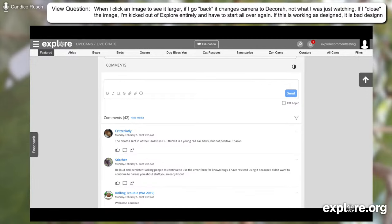I can promise you that it's not how we designed it. But this is one of those where I do need some more information about what device you're using. So if you're having an issue, please email us at feedback or use the bug form. My hypothesis is that you're on mobile and when you click an image, it's opening the image in a new tab, and that's why it looks like you're being kicked out of Explorer. But that wouldn't explain why it would log you out, so there are some questions I have about this. Please email us in feedback and we can troubleshoot this further.